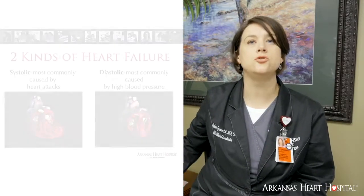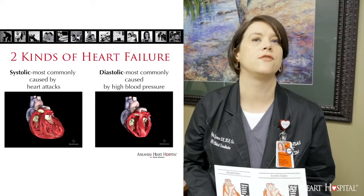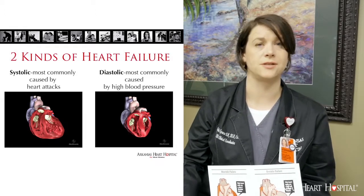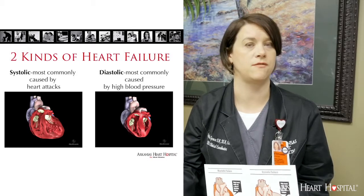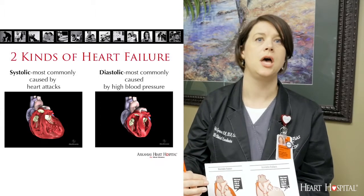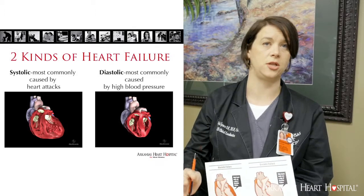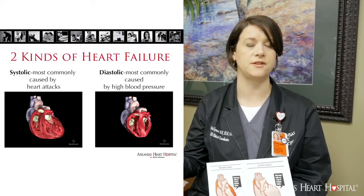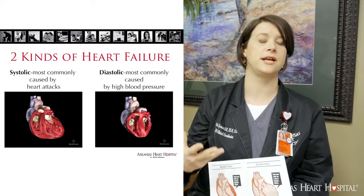So basically, there are two kinds of heart failure. The first kind of heart failure I'm going to talk about is called systolic heart failure. That's most commonly caused by heart attacks, or maybe if you've had bypass surgery in the past, that might be the reason that you have this kind of heart failure. And this is the kind of heart failure that has a low ejection fraction, meaning basically under 60% is going to be a low ejection fraction. And an ejection fraction is the amount of blood that the left ventricle ejects out of the heart with each beat. And a normal ejection fraction is 60%.